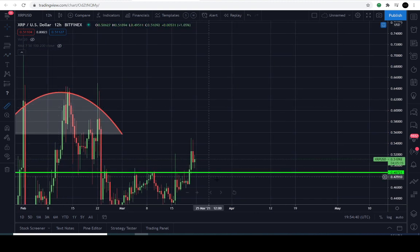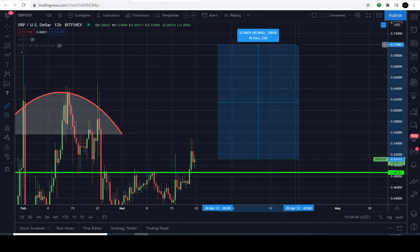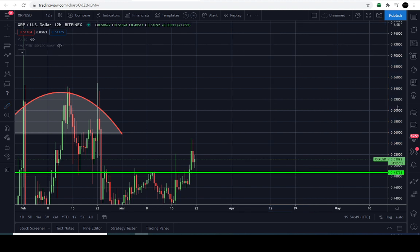I'll do a really quick measurement. Again, bulls, I'm not saying that's the limit there, guys. Just a conservative price target, okay? That's 40% to the upside, so I can definitely see something like that taking place.